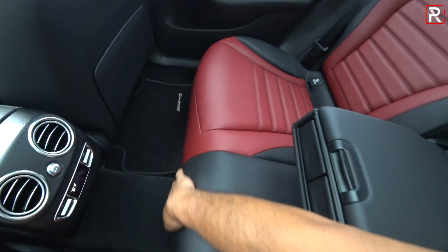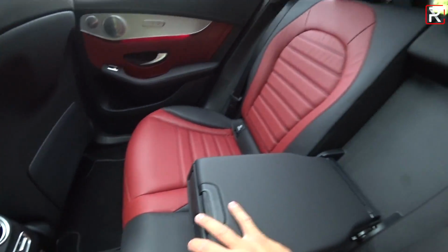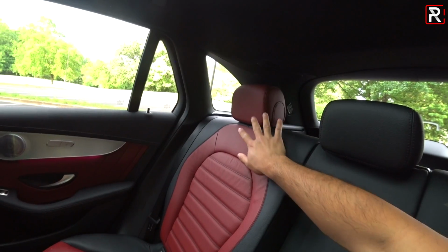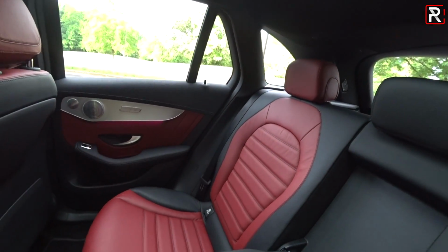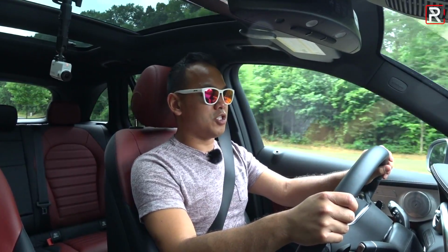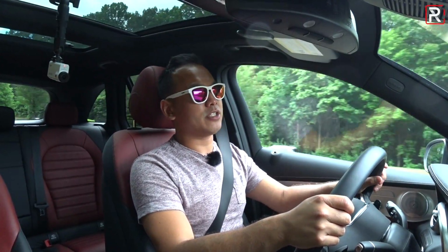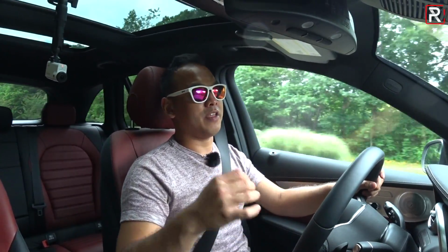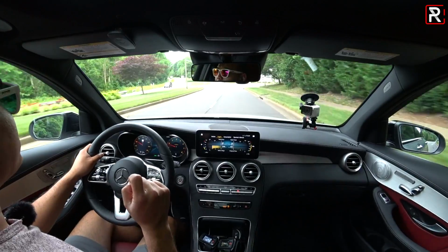The seats on this car don't actually slide forward and back. Sadly, they also do not adjust for recline, so the seats themselves are just kind of fixed, or you can fold them down to expand the cargo capacity. So I really like what Mercedes has done for the inside of this GLC. They've kept it really nice over the years, and I can't believe that it's due for a replacement. I really like how they've put their latest infotainment system in this car.